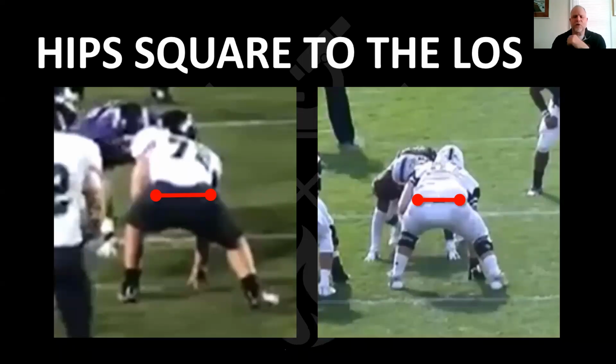Hips are square to the line of scrimmage. Obviously, we don't want to be tilted out or tilted in. We want it to be, like I said, a barbell in the hips so that it's square to the line of scrimmage and balanced.